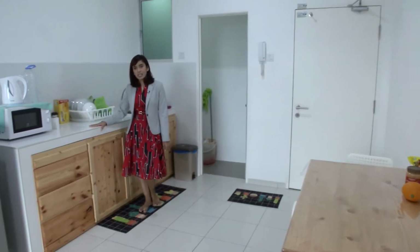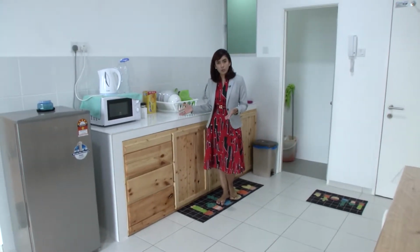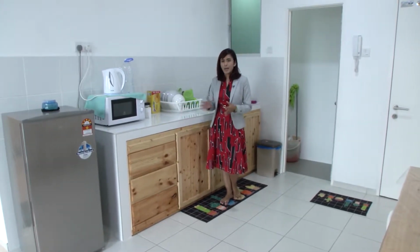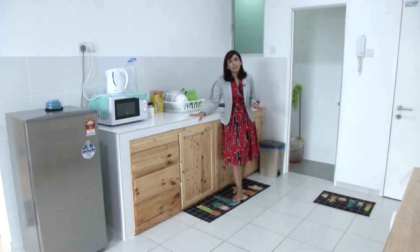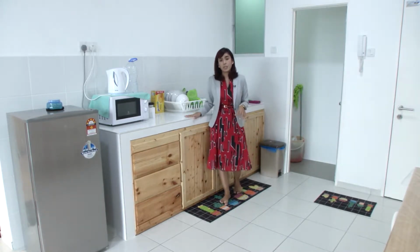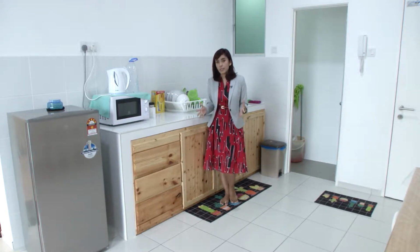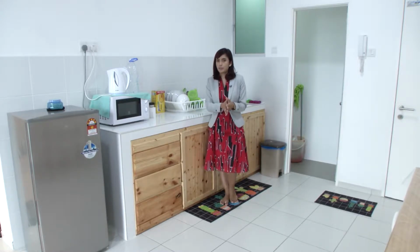So this is the kitchen area for this unit. Now you can put in your own stove or induction cooker, whatever you choose, but it's not such a big space. Now you cannot cook up a storm here, but most of the people who live in this type of unit usually eat out. So the thing that you have to consider when you're looking at property is you have to consider your type of lifestyle.